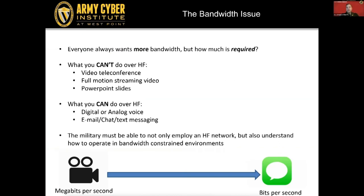The next thing I have to say is the bandwidth issue. If HF had super, super high speed bandwidth, I don't know if we would be so concerned about doing satellites, because satellites do provide the bandwidth, but HF can't provide that. So we have to acknowledge the fact that you could do some data, but you're really looking at digital voice. You could do email. I know some of you probably have done WinLink before. I've got a chance to play with that, which is super, super cool.